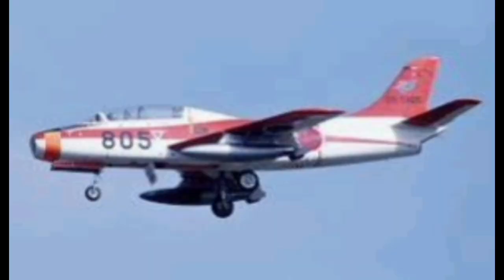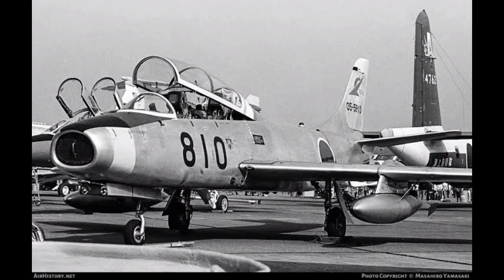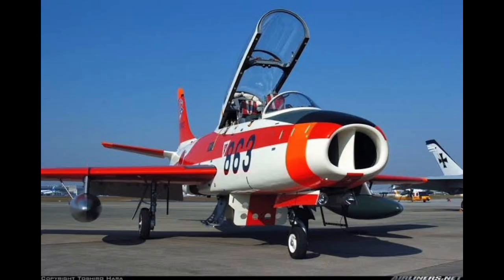More than 200 T-1s were to be produced, but with the introduction of the Lockheed F-104J/DJ fighters, the training system of the Japanese Air Force changed and the Lockheed T-33A, which was in large numbers, took on the same role, and only 66 T-1s were introduced.